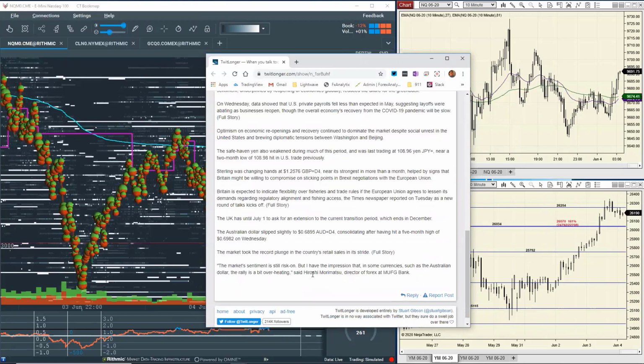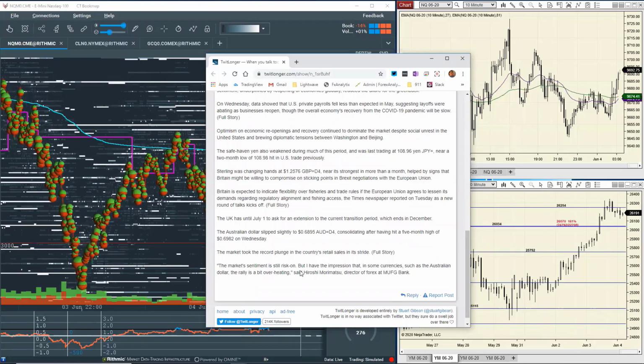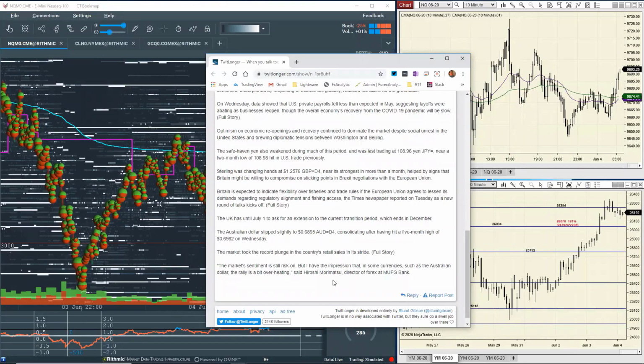Market sentiment is still risk on, but I have the impression that in some currencies, such as the Australian dollar, the rally is a bit overheated, said Hirofumi Suzuki, director of MUFG Bank.